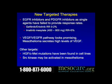The EGFR stands for epidermal growth factor receptor. The PDGFR stands for the platelet-derived growth factor receptor. The VEGF, we call it VEGF, is vascular endothelial growth factor. And the most common side effects for the targeted therapies are skin rash and diarrhea.